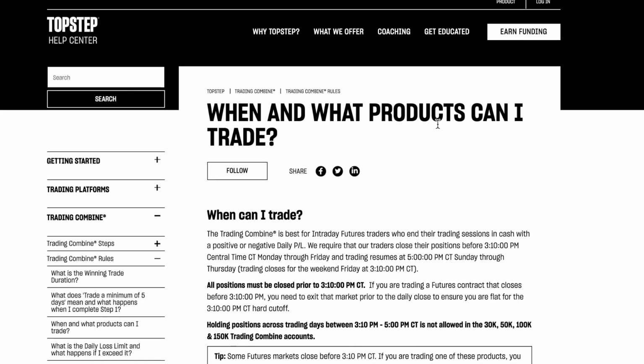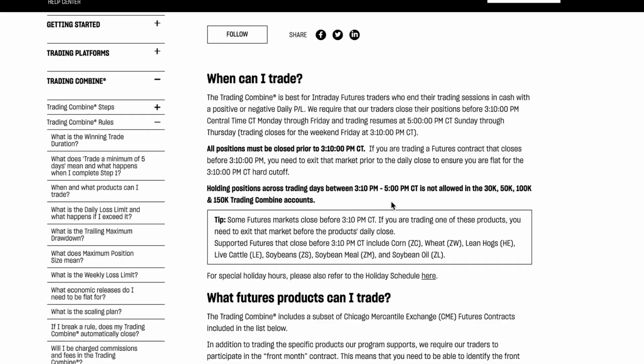So I want to circle back to the products. One thing I kind of skipped over is when you can trade. They have it very clearly on here. Basically by 3:10 p.m. Central Time, you need to be closed out of all positions, and basically you need to be closed from 3:10 until 5 p.m. Central Time. Any of the other 22 hours of the day, you're welcome to trade. Just for that kind of essentially 2-hour period, you have to be flat.